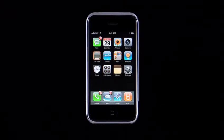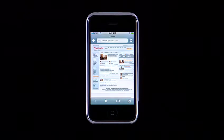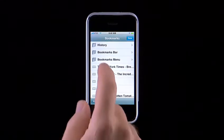Using the Safari web browser, web pages on the iPhone render just as they do on your computer. From the home screen, tap the Safari button to launch the Safari web browser. You can use bookmarks to easily navigate to your favorite websites, and you can sync your bookmarks from your PC or Mac. To surf to a website using your bookmarks, tap on the bookmark button, then tap on the name of the website.